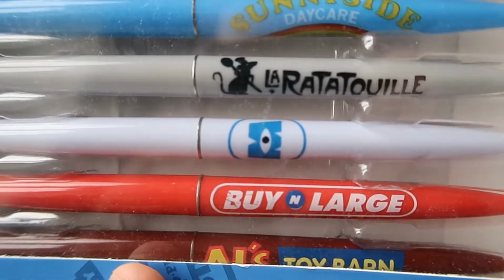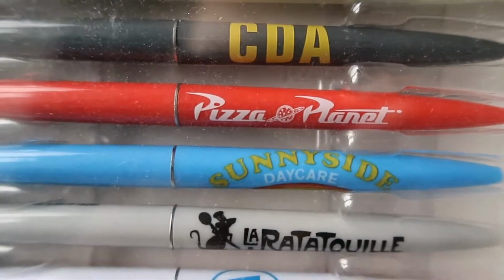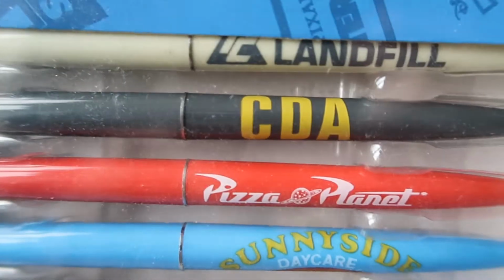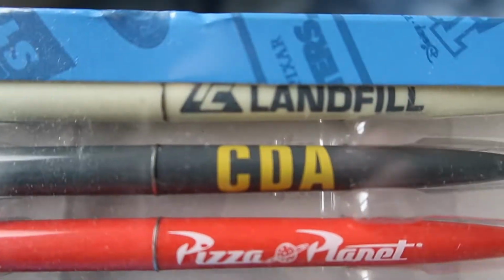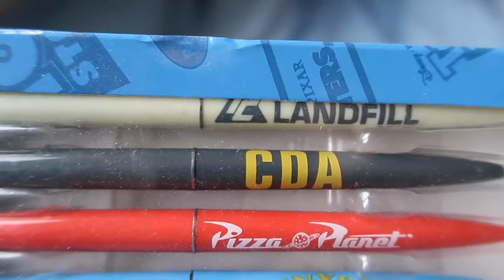You've got Monsters Incorporated there, Le Ratatouille, which is the restaurant from the end of the film, Sunnyside Daycare, which is Toy Story 3, Pizza Planet, which is from Toy Story, but technically is in all of them because of the Pizza Planet truck, CDA, which is from Monsters Inc., and I think it stands for Child Detection Agency. I might be slightly wrong, but I think that's what it is. And then you've got, is that TC Landfill, which I think is from the end of Toy Story 3.